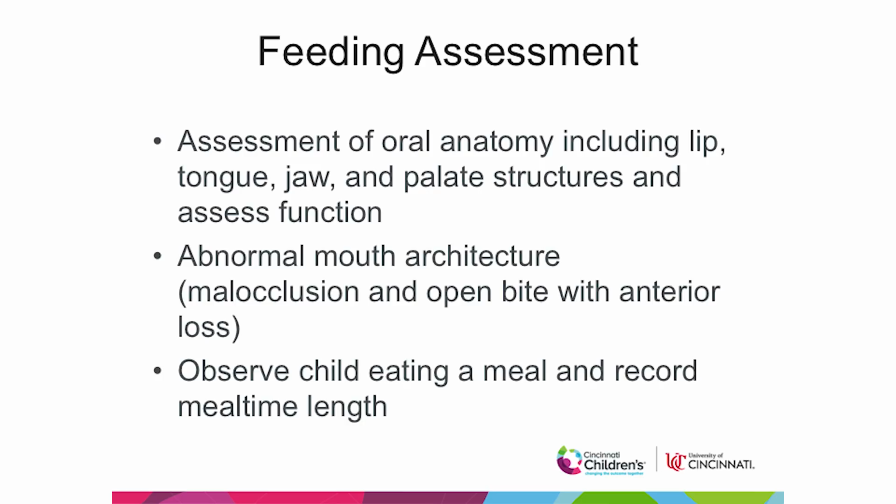And then, of course, you have to actually assess the kid. You get all that history, make your opinion, and then you actually see the child and you see what he does. You assess the anatomy, look at the lips, tongue, jaw, palate structures, assess the function, abnormal mouth architecture, look for that open bite, look for anterior loss when they eat, where a lot of it just falls out of the mouth, malocclusion of teeth. And observe the child eating a meal and record the meal time. So this is kind of what our speech and language pathologists do for us.